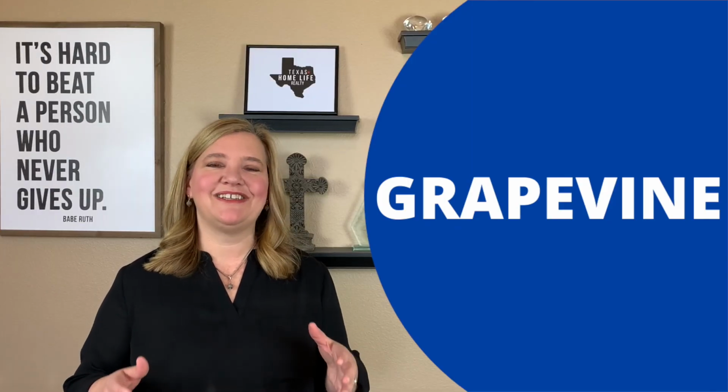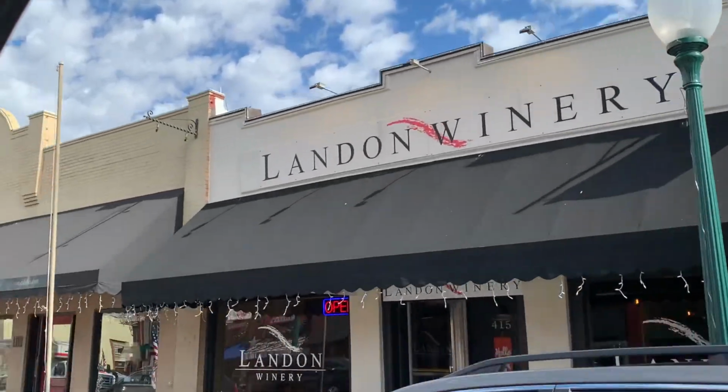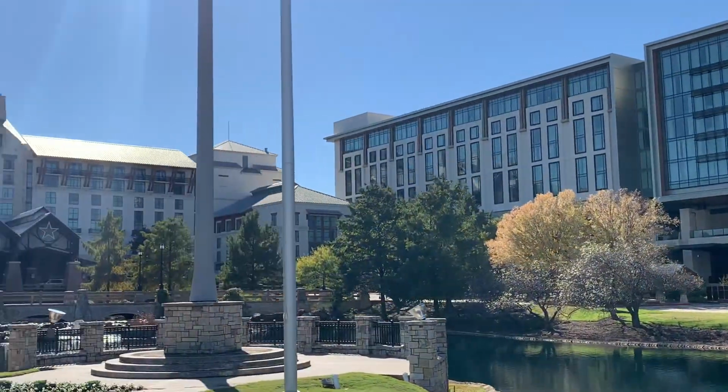Grapevine is next on our list. Grapevine is known as the Christmas capital of Texas, with their more than 1,400 events held over 40 days at Christmas time, as well as their vintage railroad steam engine, quaint Main Street with wine tasting rooms, restaurants, and shops. This is one of our favorite places to go during Christmas. And sometimes we like to sneak away for a staycation at the Gaylord Resort that sits right on Lake Grapevine.